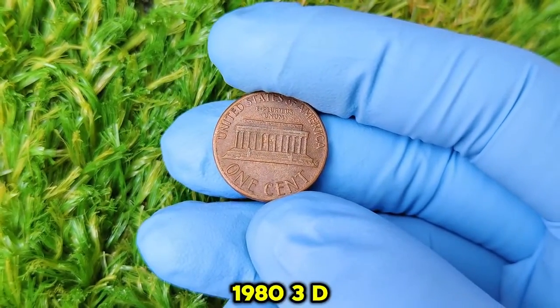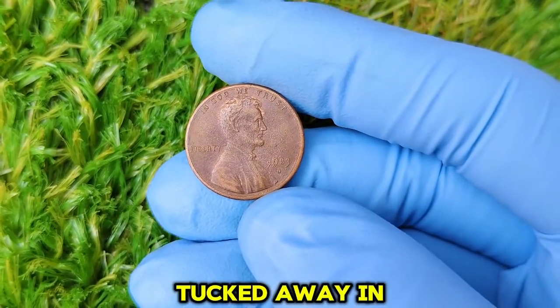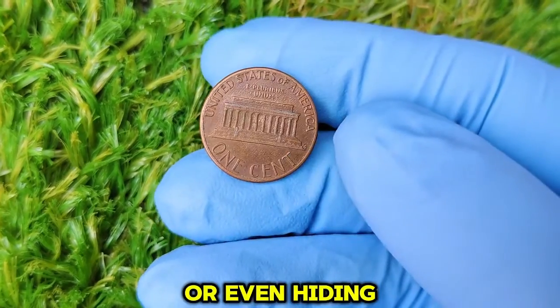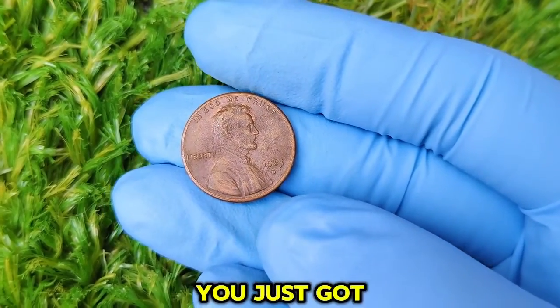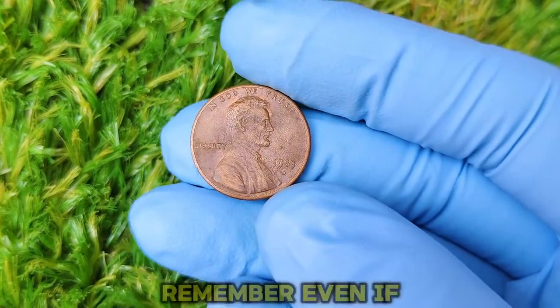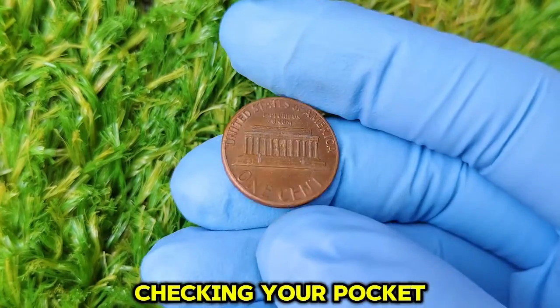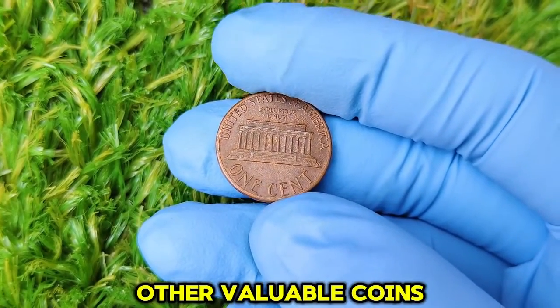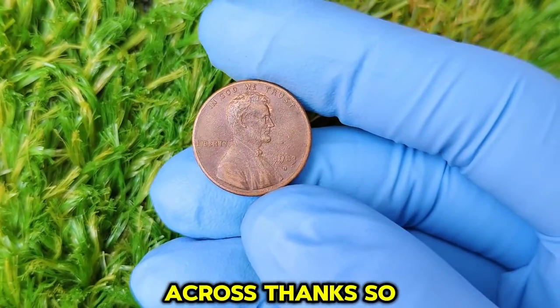Some of the 1983 D copper pennies have been found in circulation, tucked away in old collections, or even hiding in your piggy bank. And who knows, maybe that penny you just got back as change at the store is actually worth thousands. Remember, even if you don't find one, it's always worth checking your pocket change and keeping an eye out for other valuable coins. You never know what hidden treasure you might come across.